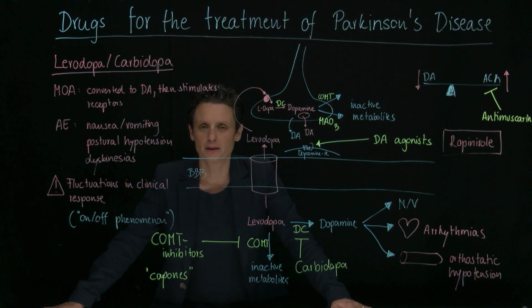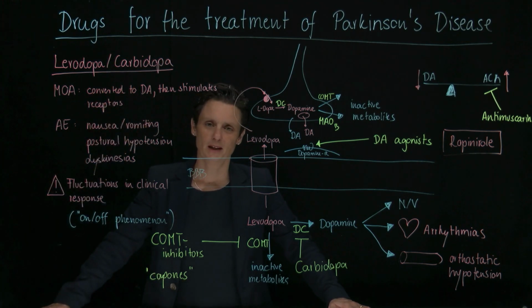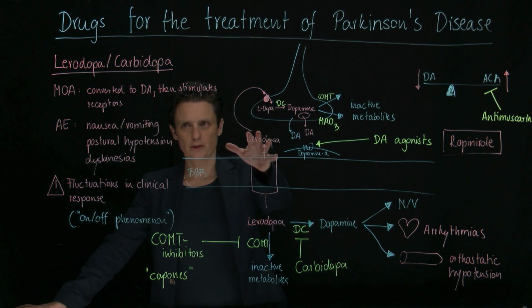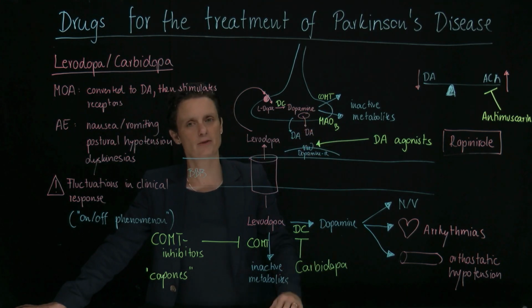So let's walk through all of the different drugs and talk a bit more in detail about them. I want to start with levodopa carbidopa. We already understand how it works. So what is the mechanism of action? Well, it gets into the central nervous system, gets then converted to dopamine, and can then just be released from dopaminergic neurons and stimulates the receptors.